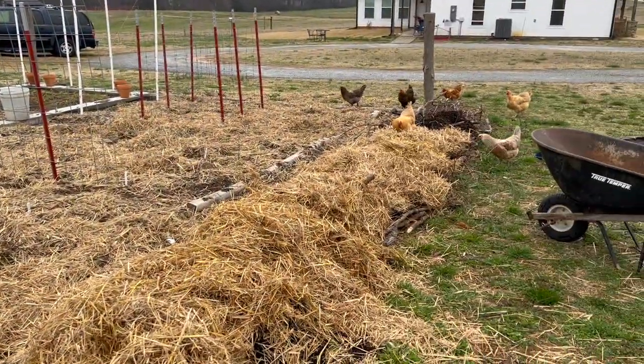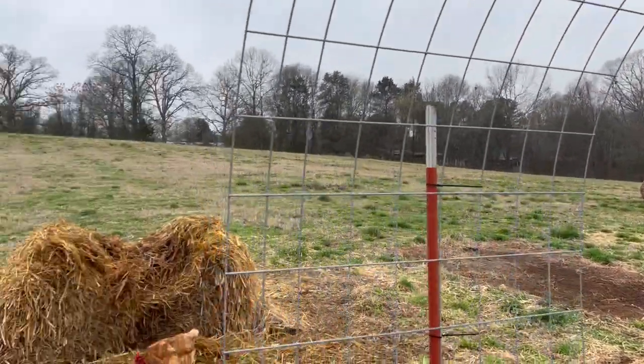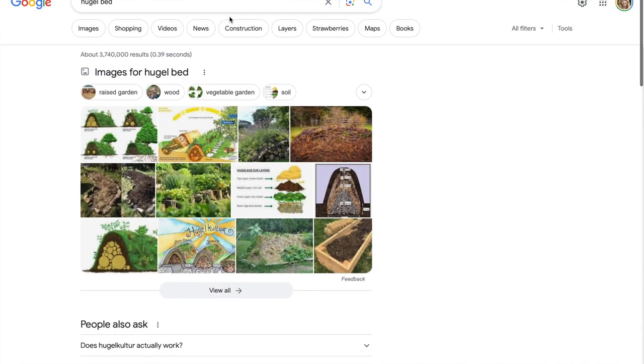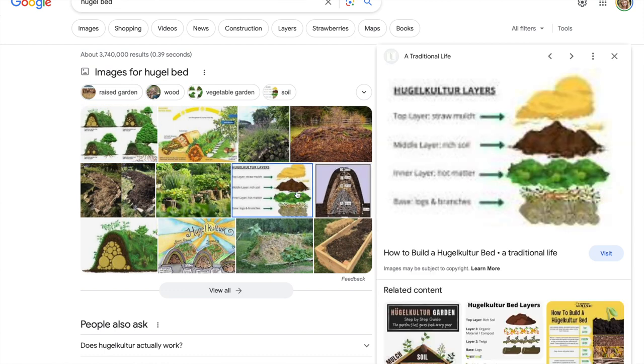I am going to do a screen recording of where you can find some more information on the science behind hugel beds. But yeah, if you just go on Google and type in hugel, H-U-G-E-L bed, you'll see a ton of information on it. Like I said, this is my first shot at it, but the concept seems good.